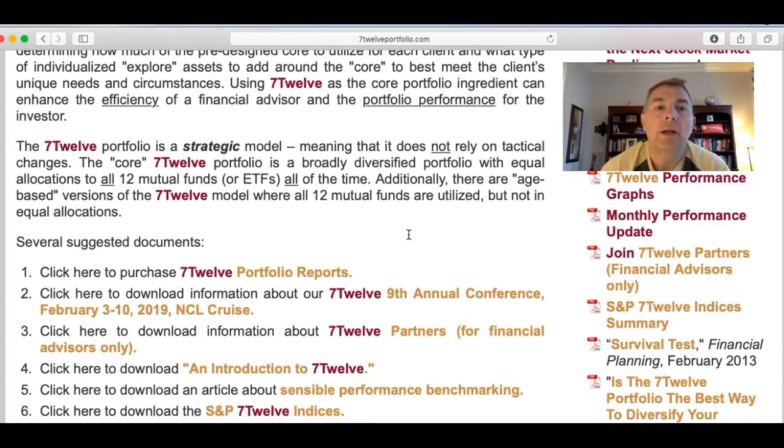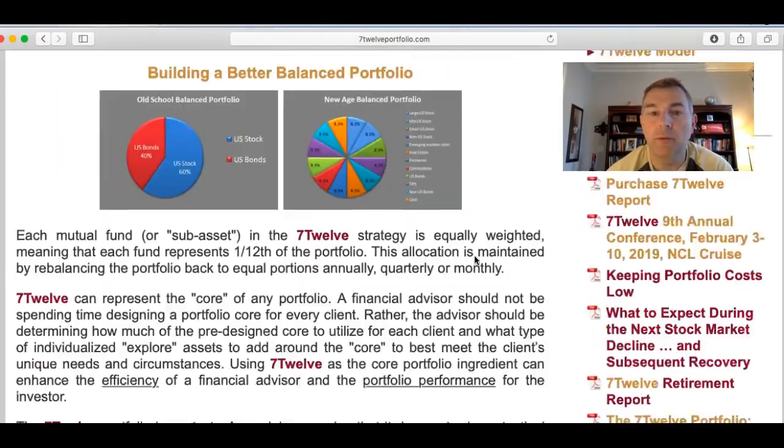The core 712 portfolio is a broadly diversified portfolio with equal allocations to all 12 funds or ETFs all of the time. We're not overweighting or anything. It's roughly 8.33% to each of 12 different ETFs, and leave it like that. Additionally, there are age-based versions. I don't like that.